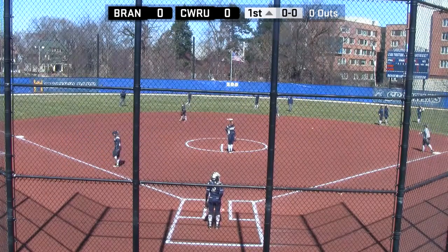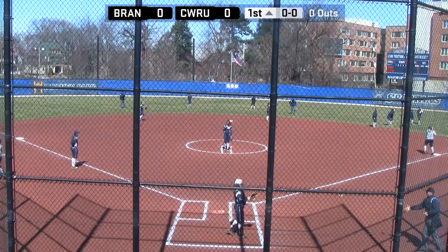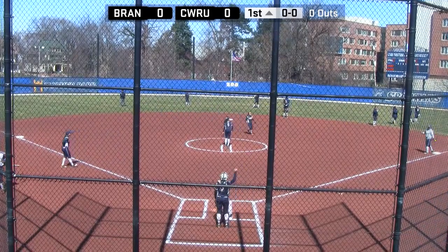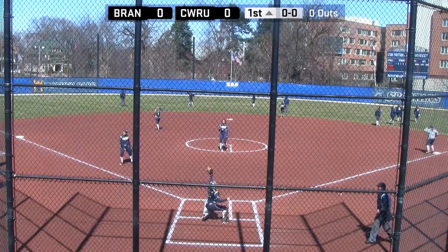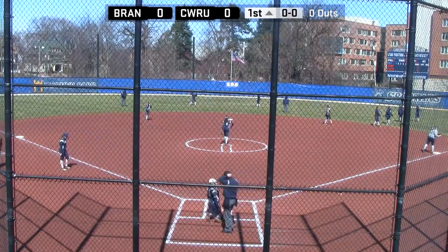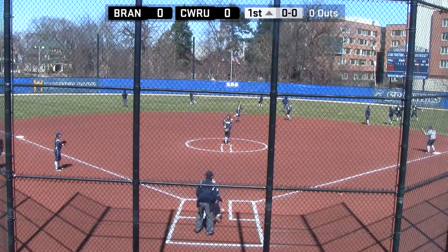And good afternoon, and welcome to Game 2 between Case Western Reserve and Brandeis University. Final game of the day and of the series. Case Western Reserve looking for the clean sweep. They've won the first 3 games of the series to improve to 16-6 overall, 3-4 in the UAA. Brandeis 3-8 on the year and 0-3 on the conference season.